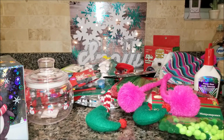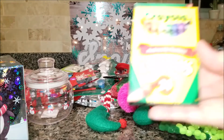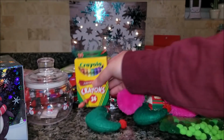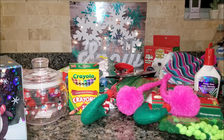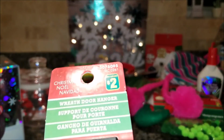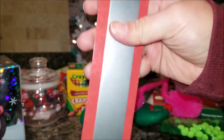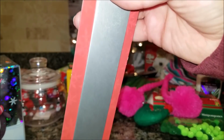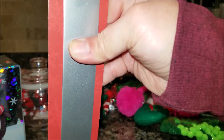We are nearing the end, guys. We just got a box of crayons because she plans on doing a craft with that as well. Here's the longer wreath hanger I was mentioning that I needed. Again, I got like a silver gray. This one was $2. And these are a lot thicker than the ones they carry normally. Well, the other years. I haven't seen the other ones this year, but these are a lot sturdier, a lot thicker.